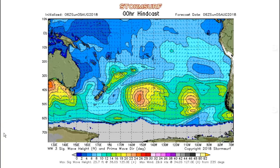Now, before we get into the current wave model, let's go back a week and just sort of see what's going on. You see, this was Sunday a week ago, an area of 20, 22, 24, let's say maybe 25 foot seas. Yeah, 25.7. Pretty far to the north in the central South Pacific. Swell from this system had a little bit higher seas. I think they're up to maybe 27 or 28 feet a day or so before this. This is Sunday a week ago.